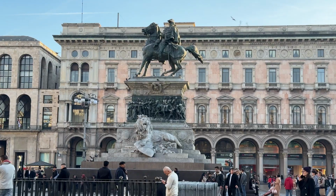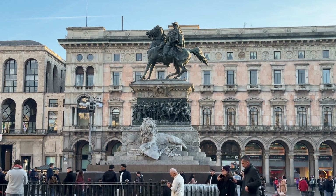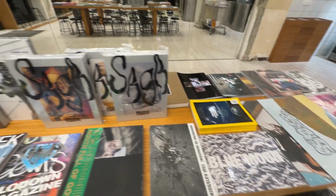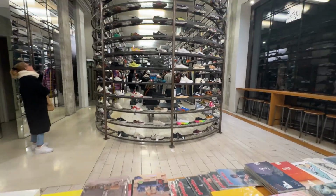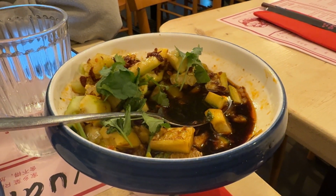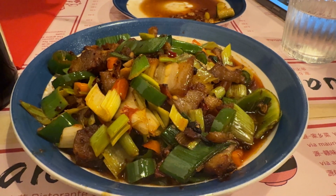And then right before dinner, this is me at Duomo taking pictures and videos and doing the touristy thing. It's beautiful to see, but it's a tourist trap. There's tons of pickpockets and stuff like that. This is a shoe store in the area. And then we had to get Chinese food because we were both homesick.